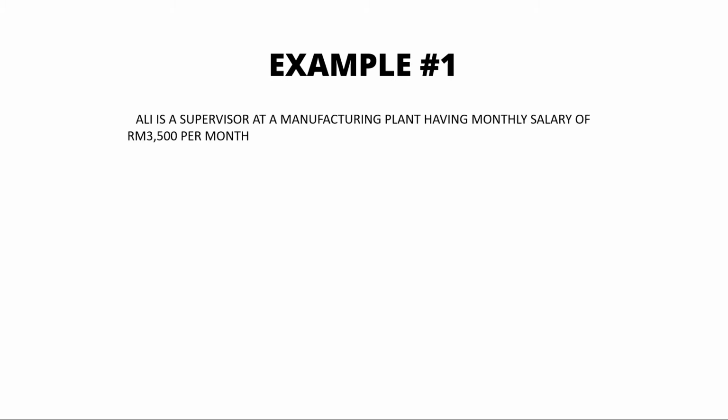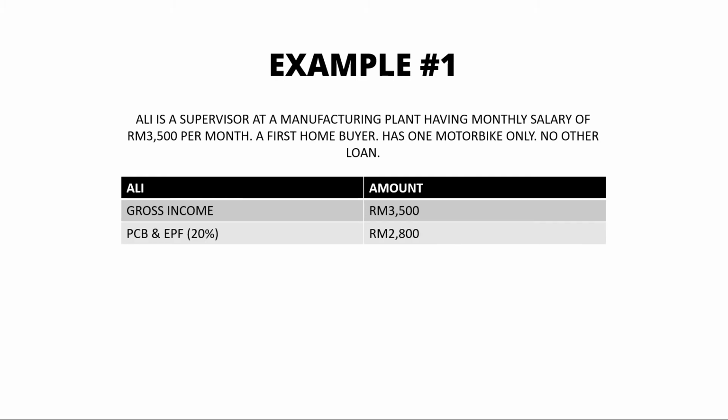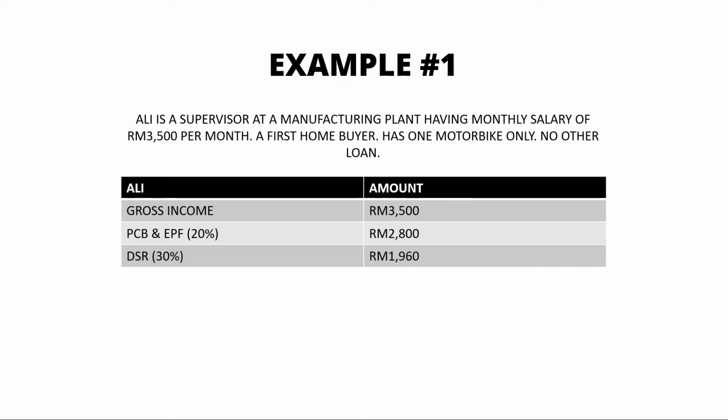Now we're going to use some examples to illustrate how we calculate the affordability of the loan. So okay, Ali is a supervisor at a manufacturing plant having a monthly salary of 3,500 per month. First home buyer, no house, no nothing, has one motorbike only, no other loan. So Ali, gross income 3,500, PCB and EPF, after minus the 20%, he is left with 2,800. And then if we minus all the DSR, the makan thing, everything, it will come up to a balance of 1,960. And then because he has no property, he only has his motorbike and he's paying 260 ringgit per month.